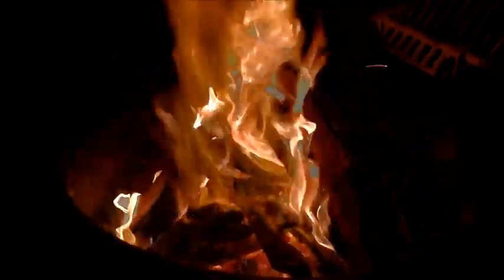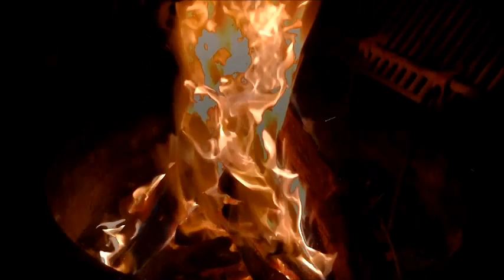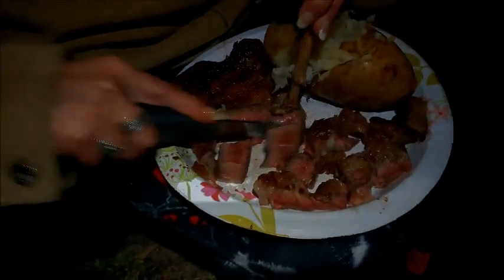Obligatory fire shot. Making steaks and taters. We've let the fire go down to coals and we've been cooking steak and potatoes. Look at that. This nailed it. Like perfect medium. Oh, that looks so red on the camera too. Oh, and show the camera your bushcrafted fork.